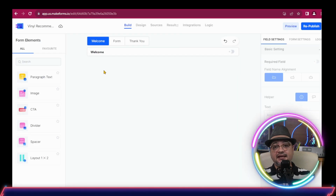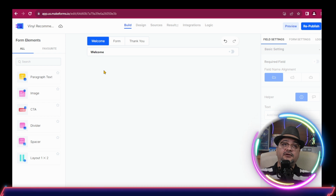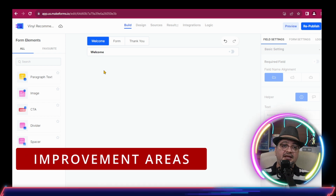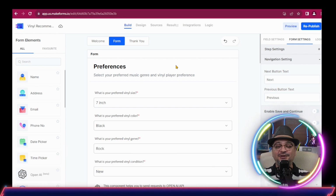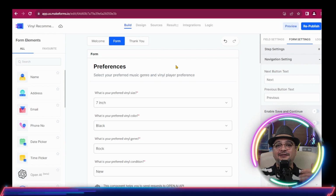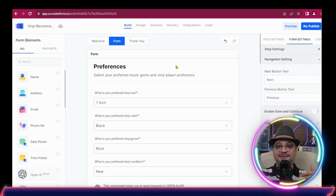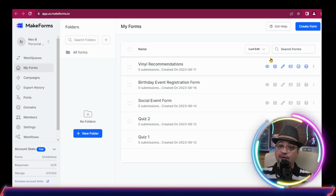Some of the things that I didn't find in this system, and I think it is a work in progress: one is payment. The next thing is time-based forms. There is no dark mode. So if I want to embed this form into my website, it might not work out because my website is always in dark mode.